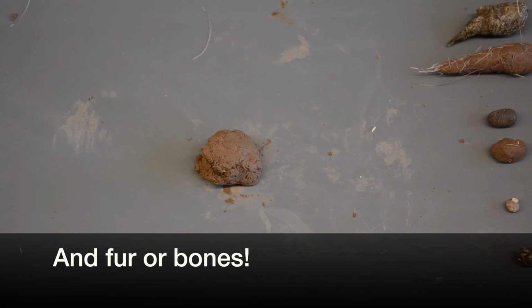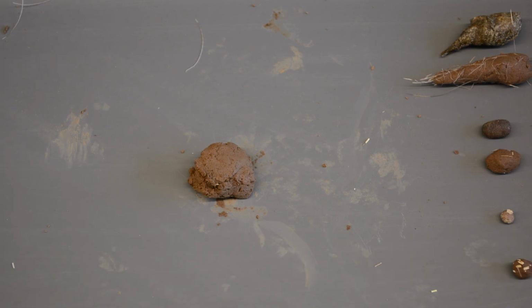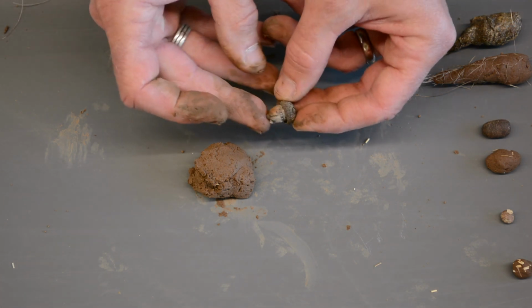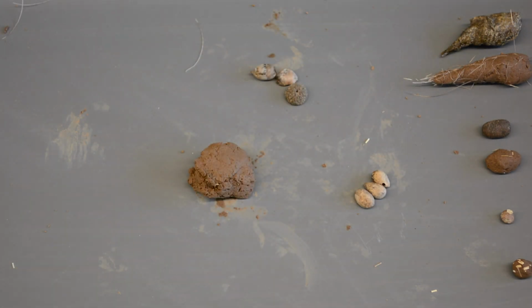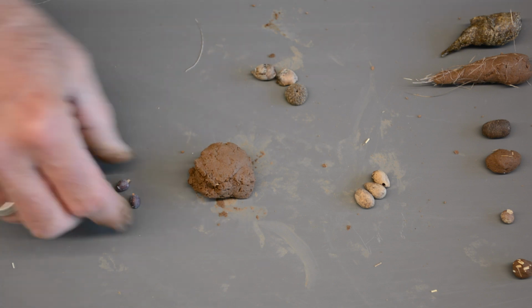I'm going to pull some seed bits over and then we'll figure out what kind of animal we'll make the scat of. These are bits of, well, this might be able to tell you, that was an acorn. Here are some pinon. Here's a couple juniper berries. That's when they come off the tree. But remember, the animal is going to digest some of that. So this is what I've done here.